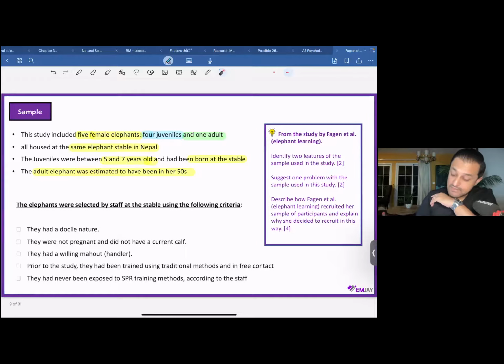Number two, suggest one problem with the sample used in the study. Oh, there are ample problems here. The first one to begin with, they were only female. The likelihood of the findings being applicable to male elephants might be questioned. They were all from the same elephant stable in Nepal. Again, there were more younger elephants than older elephants. So just pick any one, suggest one problem.